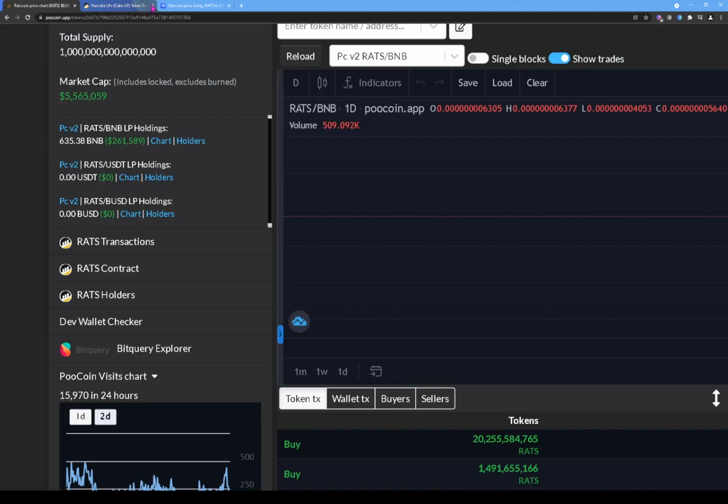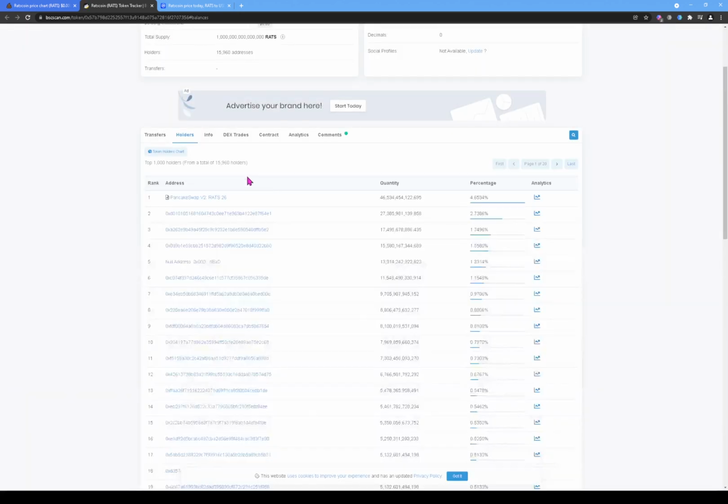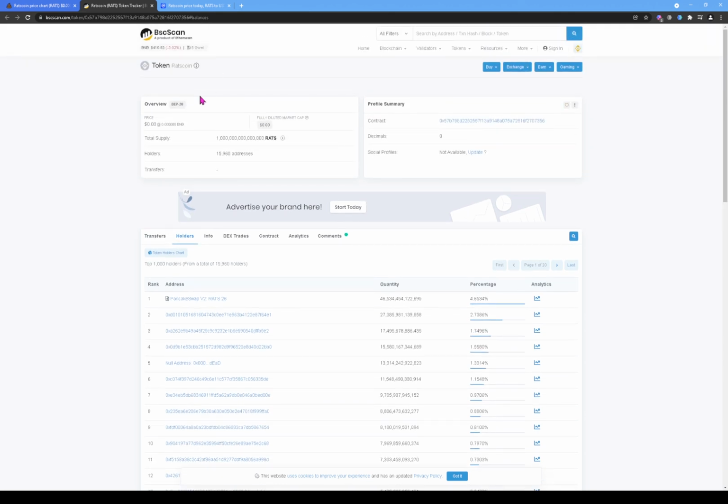All right, next, they said they have, I think, 10,000 holders if I remember correctly. Or 15 here, they have 15,960 holders. So they've been getting a lot of holders recently. So here we see that the top holder in this wallet is holding 2.73%. Then the next top wallet is holding 1.74%. All right, and they've burnt 1.3%. So the top holders aren't holding too much of the token supply.